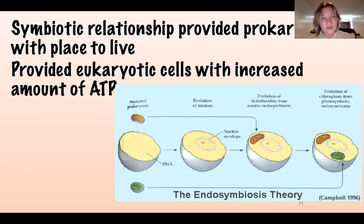Anyway, so the endosymbiosis theory is that a symbiotic relationship provided prokaryotes with a place to live. And in exchange, the prokaryotes provided the eukaryotic cells with an increased amount of ATP. And you can see that that holds true for both mitochondria and chloroplasts. And this is all backed up by the evidence that both mitochondria and chloroplasts have a double membrane, and they each have their own DNA separate from the cell DNA in the nucleus.